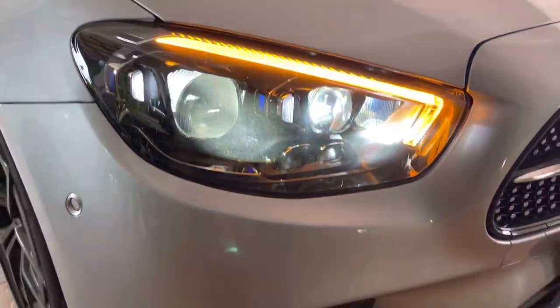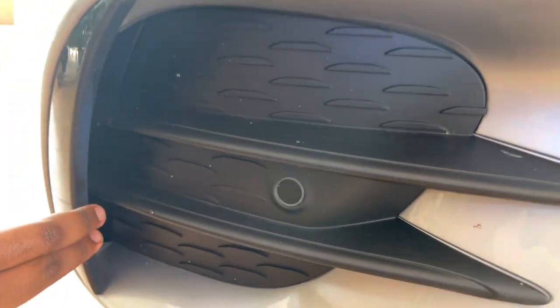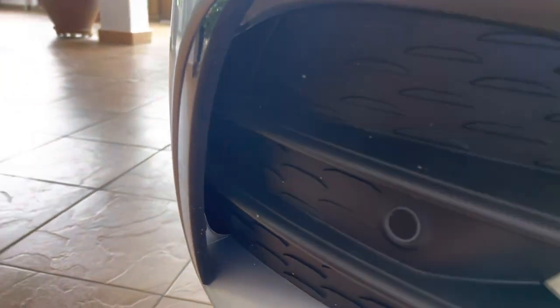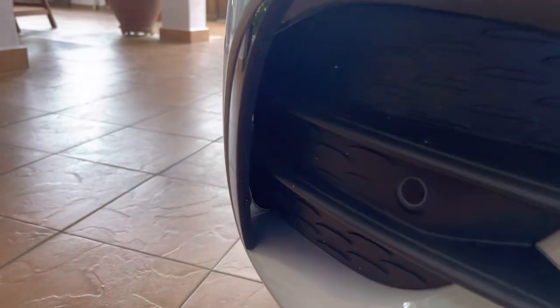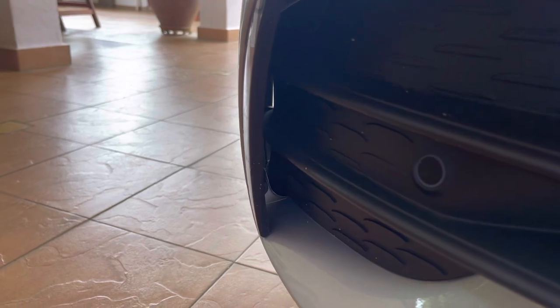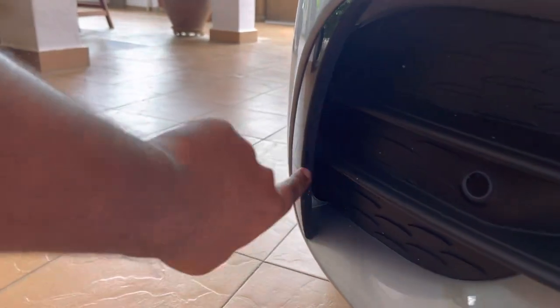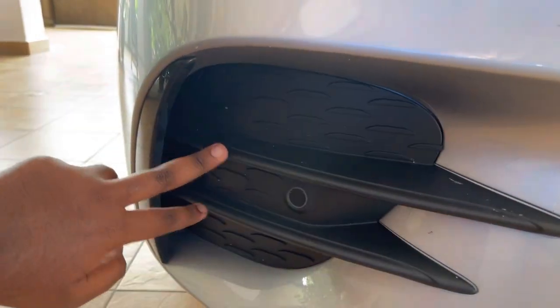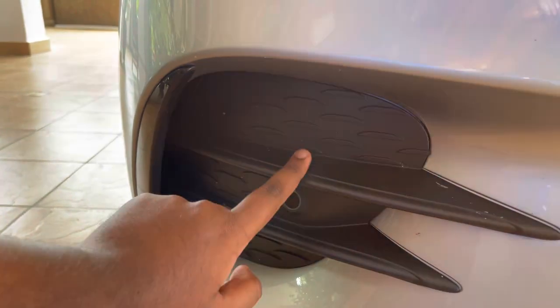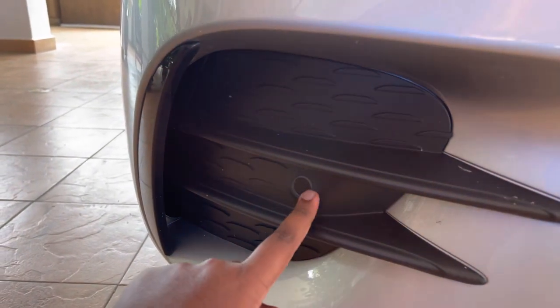So part of the AMG line trim, you do get this functional air intake right here, as you can see where my finger goes through. As you can see right here, it's functional. It actually channels air through to the wheel well for aerodynamics. So therefore you get the functional air vent right here. And then there's two flicks right here, part of the AMG line trim. This kind of reminds me of the AMG Black Series models. Then you get front parking sensors.